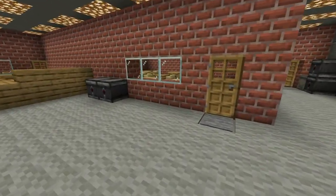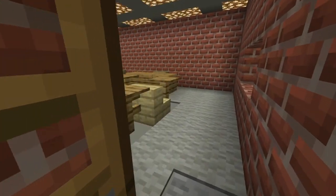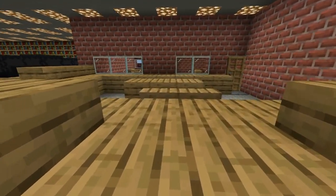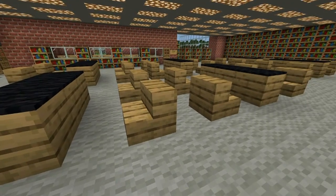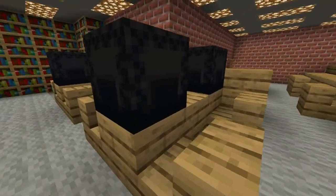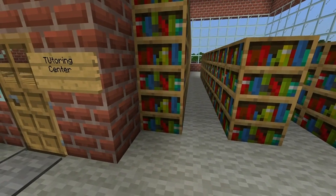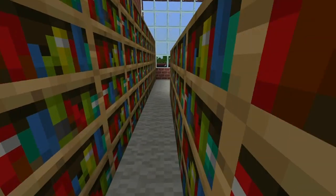And here we have, I don't know, they always keep switching the names in here, but I know this is where you can take tests. You have the librarian's desk, many of the tables, a row of computers that children can use to print something if they need something printed, the vast amounts of bookshelves. Oh, look, there's a tutoring center. We'll be coming to that very soon in a moment.